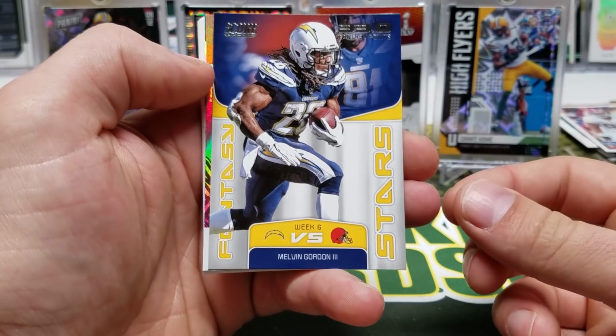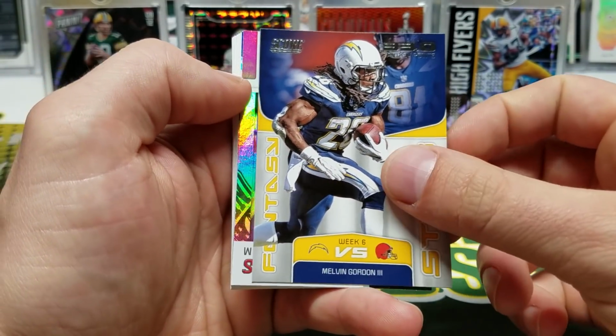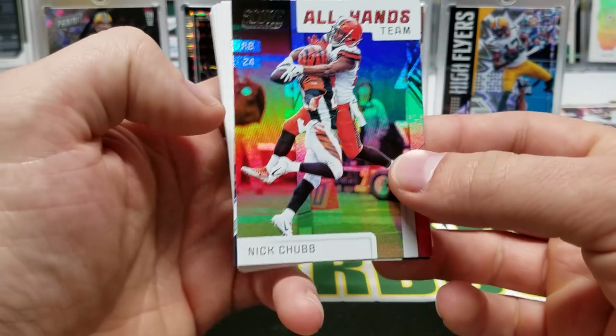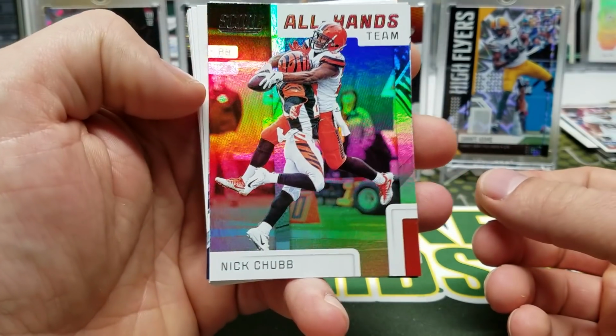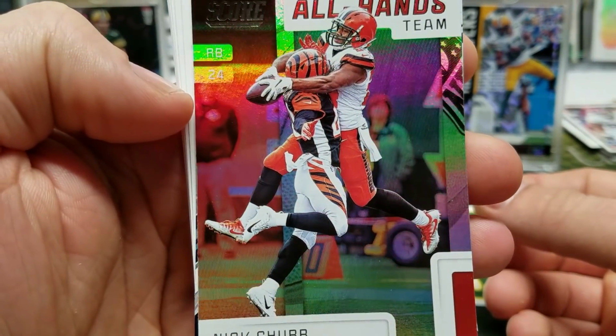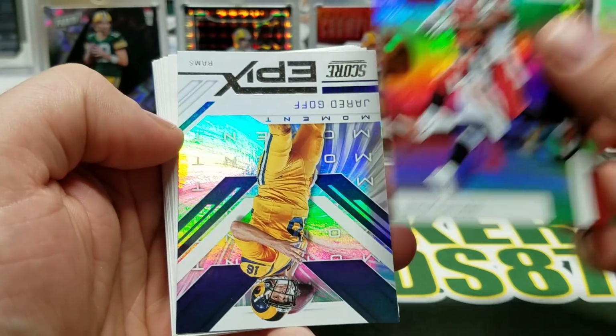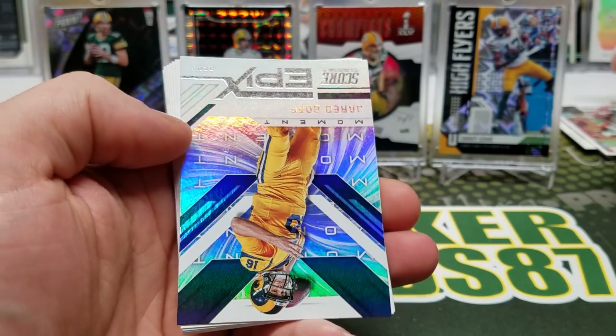Ooh, Fantasy Stars Melvin Gordon. Nice. All hands team, Nick Chubb. Look at that. Look at that photo, dude. What? That is crazy. That was a crazy, crazy play. Epics, Jared Goff.